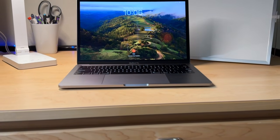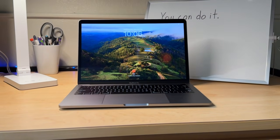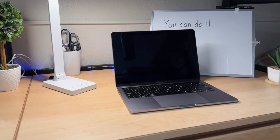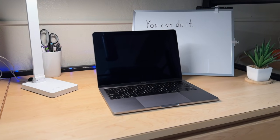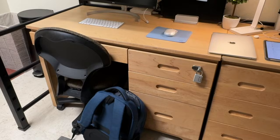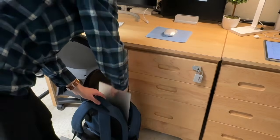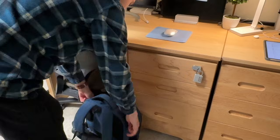The 2019 13-inch MacBook Pro is still a very good laptop in 2024. However, as weird as it is for me to say this, I don't think it's going to be my top recommendation for a laptop that you should get. And it's not because this laptop has a major flaw or anything. It's just because for a few $100s more or a few $100s less, you can get something that's going to be pretty similar or better in a lot of ways.